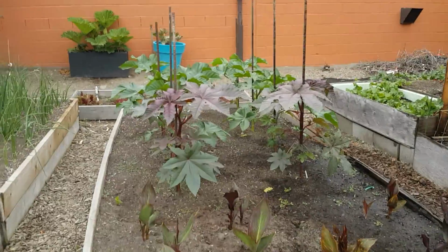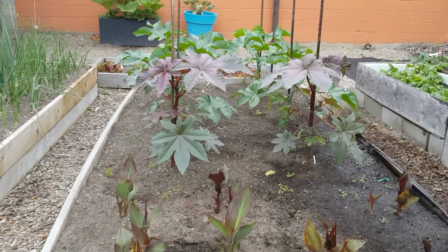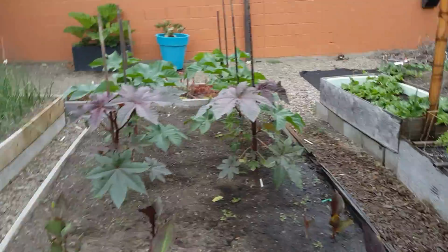So I do stake them just in case the wind comes up. But once they're really established, their stalks are super thick and heavy, like a big bamboo stalk. So you can see rhubarb is done.